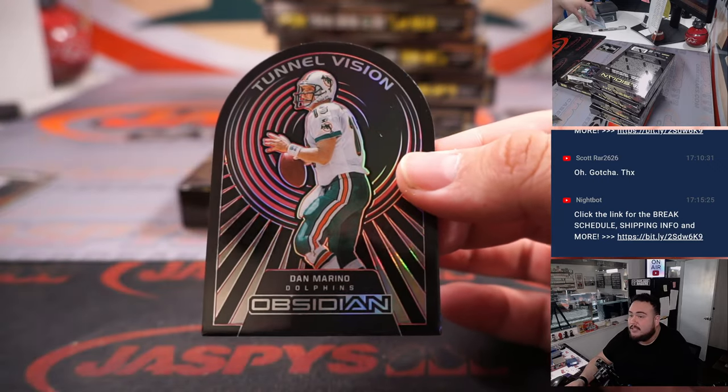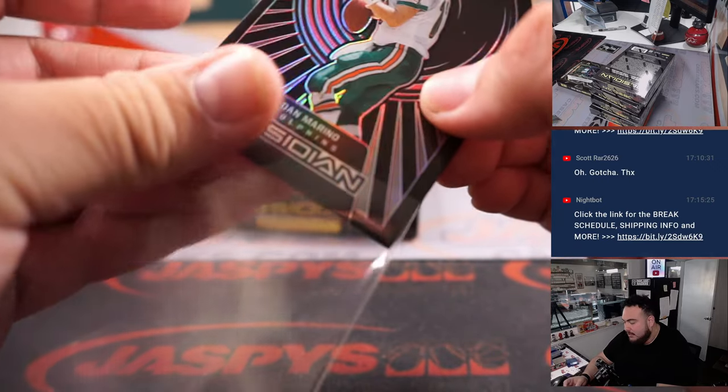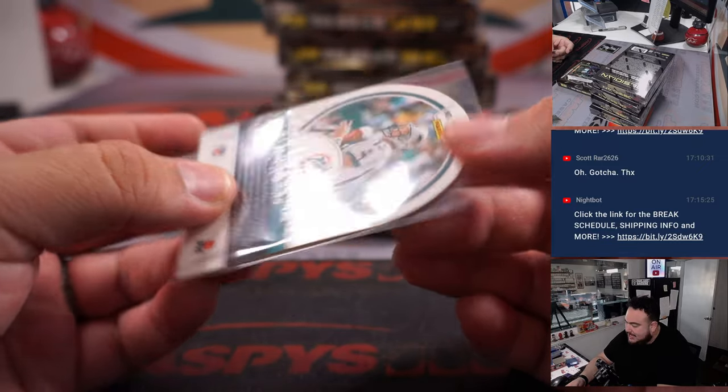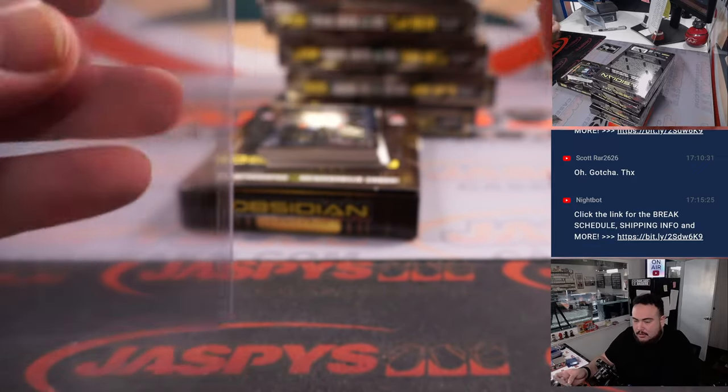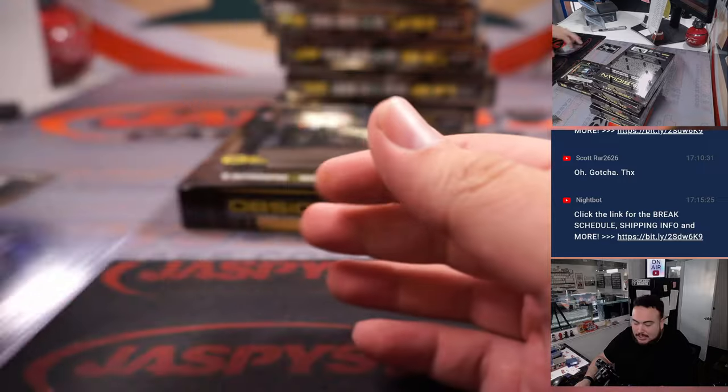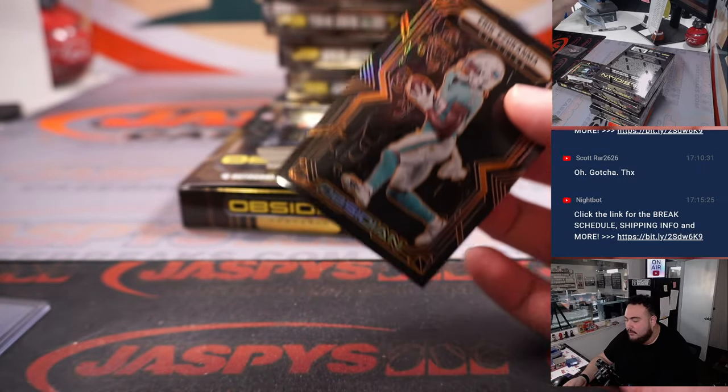And how about more Dolphins? That's tunnel vision. Is that a red flood? Is that red? Nice, it is. 2 out of 10, Dan the Man Marino. So another one there, spot 2, is going to Dean. So back-to-back hits there for the Dolphins RMB.